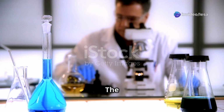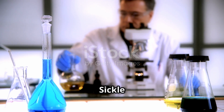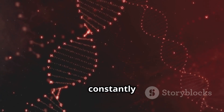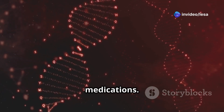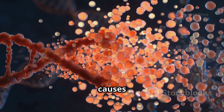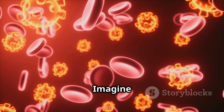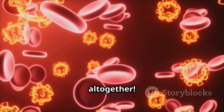Section 7. The future is bright. Research and advancements. The good news is that scientists are working hard to find better treatments and even a cure for sickle cell disease. Research is constantly evolving with promising advancements in gene therapy and new medications. Gene therapy aims to correct the faulty gene that causes sickle cell disease. Imagine a future where we can reprogram those genes and prevent the disease altogether.